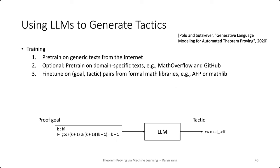So given the proof goal as input, for example, here you are asked to prove a statement about the greatest common divisor. You give the goal as input, and you want the model to predict the next tactic. So you can imagine this could be very useful if the model can give you suggestions when you use Lean.